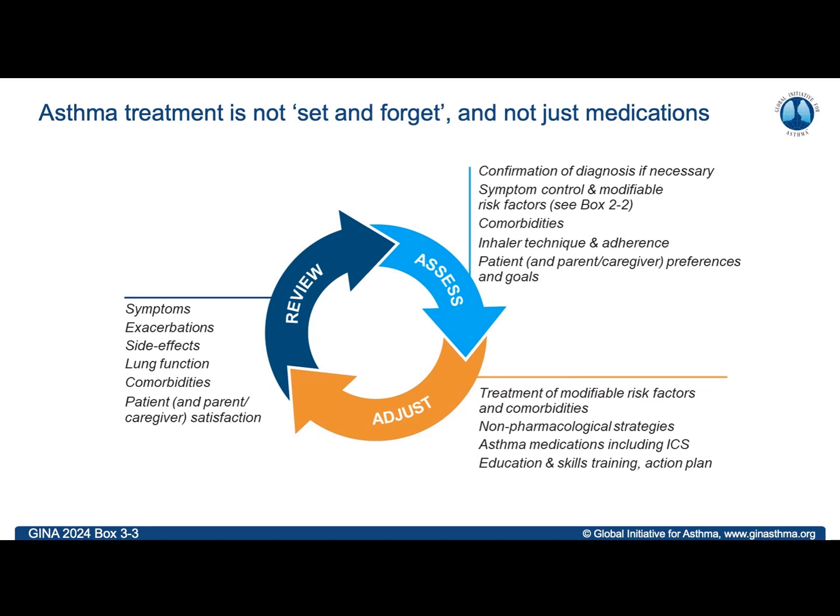Asthma treatment is not set and forget, and it's not just about medications. It's actually a repeated cycle of assess, adjust, and review. Under assessment, we have to determine the symptom control or the asthma control of the patient, as well as the modifiable risk factors that may have an impact on the symptom control of the patient in between consults. We also have to assess and address the different comorbidities that the patient has or has been recently diagnosed with. We also have to assess inhaler technique and adherence. We have to review because sometimes the technique is no longer as good as when you first saw the patient and taught the patient how to use the inhaler.